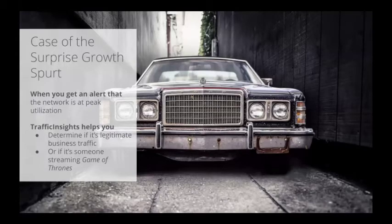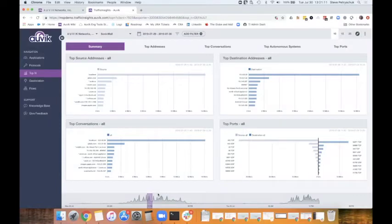Ultimately, there's a net benefit in it for you, generate some more revenue, and there's a net benefit in it for the client as well to improve performance and improve connectivity. But if it's not legitimate business traffic, we need to quickly identify what that is, jump into the endpoint and shut that down. Or if it's something that is a banned application, make sure it's stopped. If it's something that's just against the acceptable use policy, we can coach the users towards better use of that network.